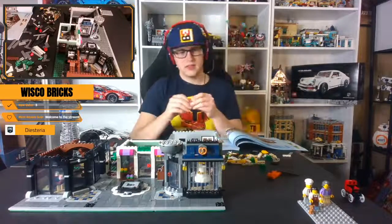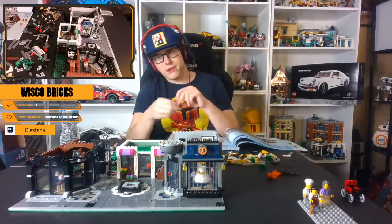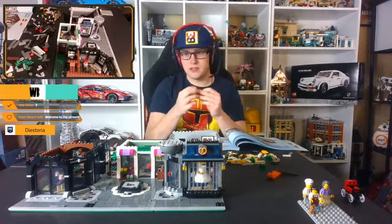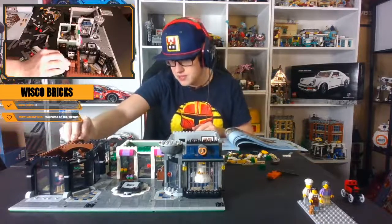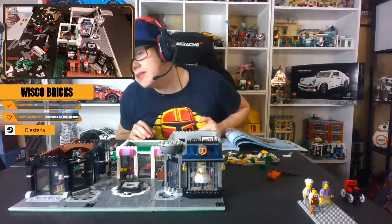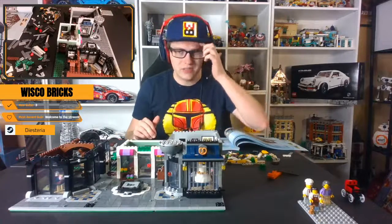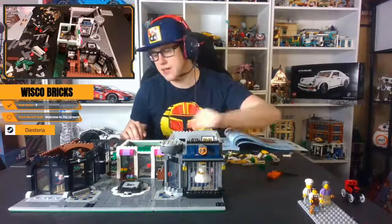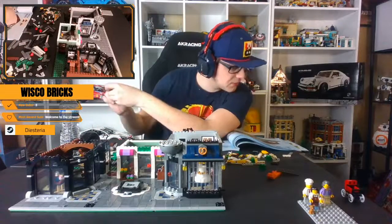Oh, and just like that, just about all of our window and frame pieces are all done, or all used up. So I'm not sure if this is supposed to be like a little hotel lobby or just like a little coffee shop type place. It looks nice now that we actually added color into it. Kind of a little gloomy beforehand.